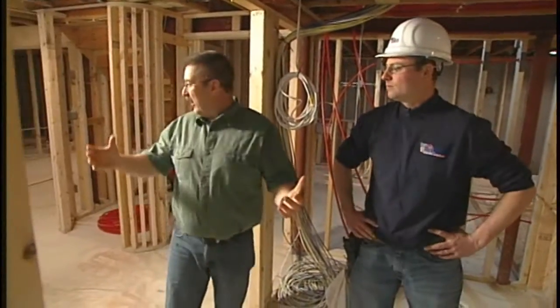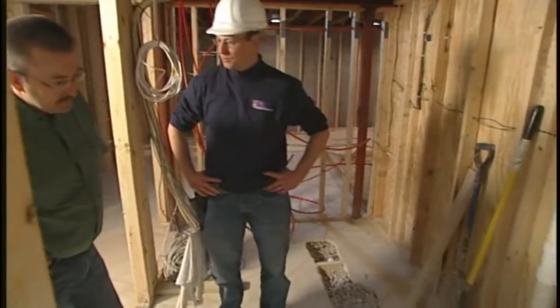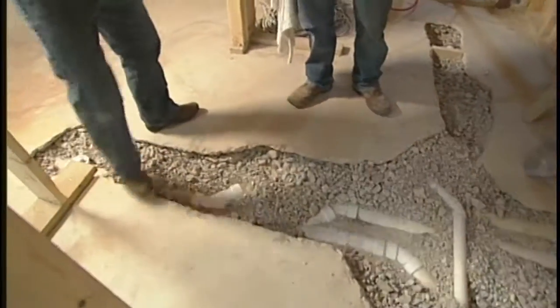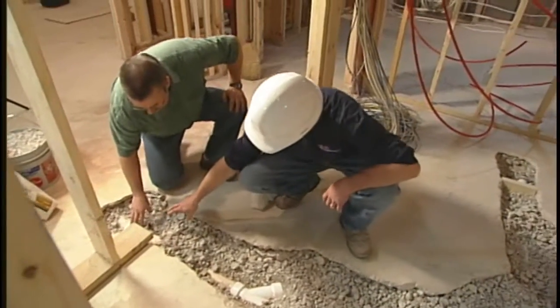Well, we've been walking through this major remodeling project and it's just awesome. What are the homeowners planning for down here? Well, they wanted to add a bathroom to their basement. So to do that, we have to locate a sewer. And we located a 3-inch sewer over here. And we tied onto that and added on. This is our test connection.